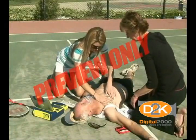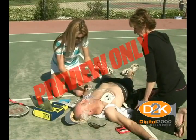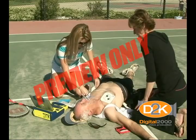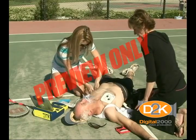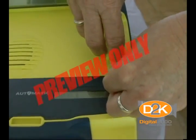Place one pad on the upper right chest below the collarbone. Place the other pad on the lower left chest to the side, just below the nipple. If pad cables need to be attached to the AED, do so before placing the pad on the patient's chest.